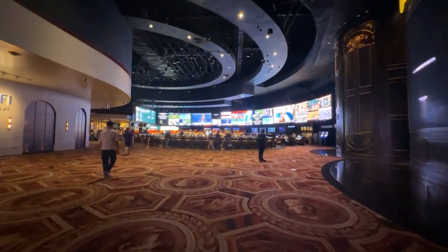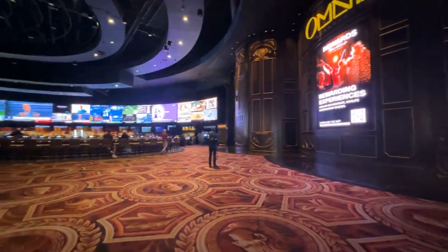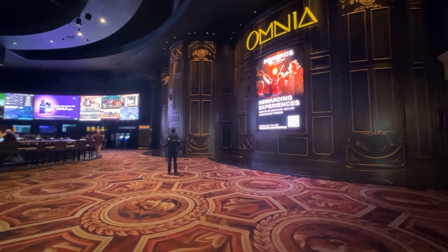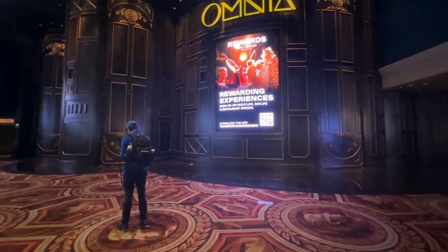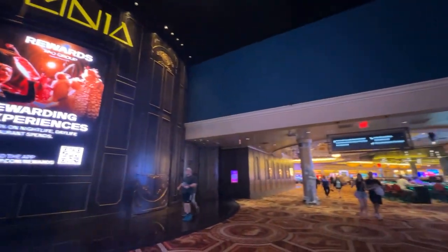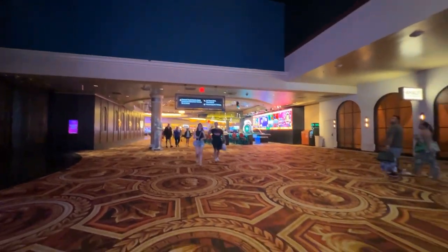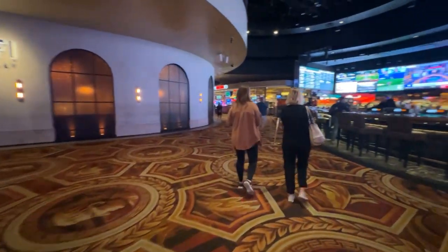Located next to the sportsbook is the entrance to the 75,000 square foot nightclub Omnia. It's a multi-level venue, including an ultra lounge and a rooftop garden with panoramic views of the Strip. And across from Omnia is Amalfi, Chef Bobby Flay's taste of the Mediterranean.